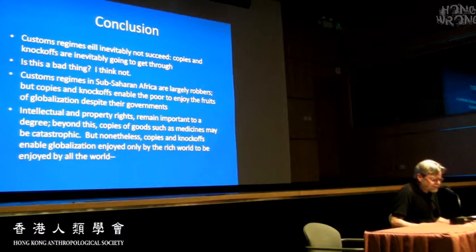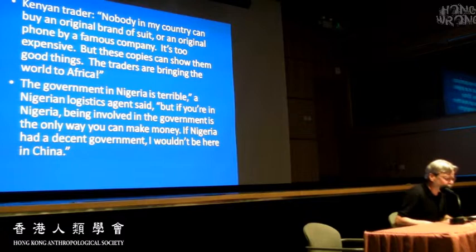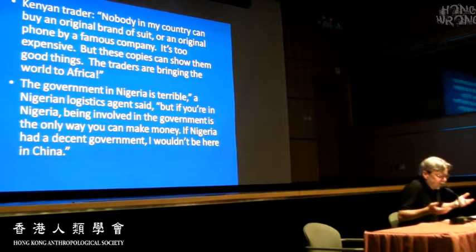African traders in China, as might be expected, overwhelmingly endorse the trade in copies. They think they're a good fit. As a Kenyan trader told me, nobody in my country can buy an original brand of suit or an original phone by a famous company. It's too expensive. But these copies can show them good things. The traders are bringing the world to Africa.